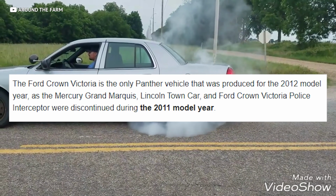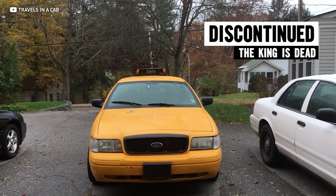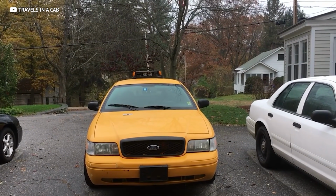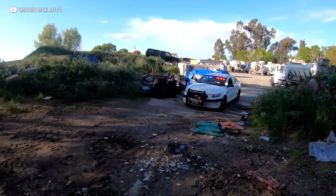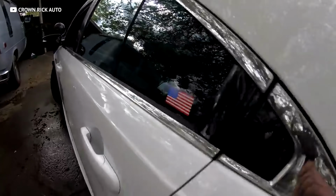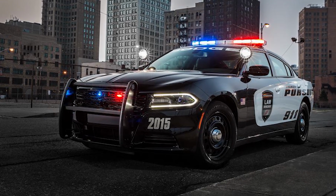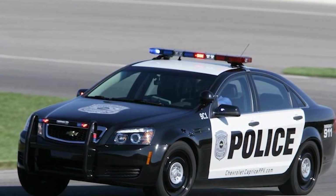Now, the reign of the Ford Crown Victoria had to come to an end at some point. And Ford thought that 2011 should be its year. And with aging parts and old technologies, Ford decided to take a different approach with the newer car, a Taurus. But the thing is that the other manufacturers of the big three both wanted to get back into the police car segment too. Dodge, well, they rolled out a new Charger police vehicle, and Chevy revived the Caprice. So the cop cruiser race was on.